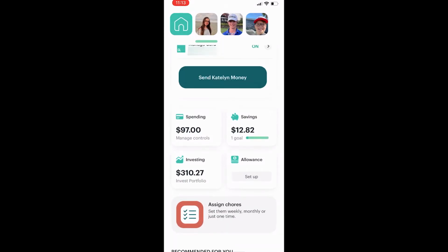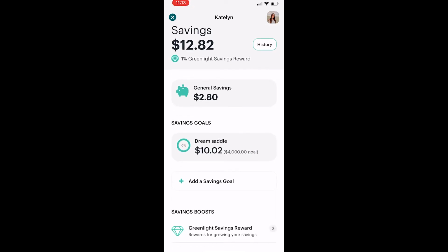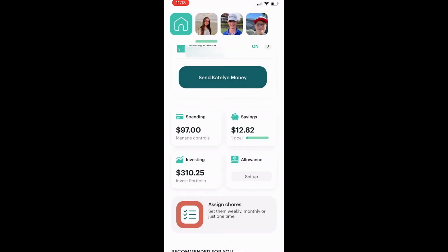Now, once in spending on their app, they can move money between savings and spending, even investing. So for Caitlin, she does have a savings goal. She has something that she really wants, which is evidently a $4,000 saddle for her horse. She's going to be saving a while for that, but she named it Dream Saddle. So maybe she is realistic, but she can move money from her spending into her savings to save for that.